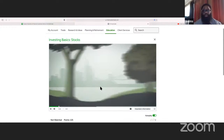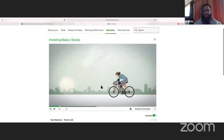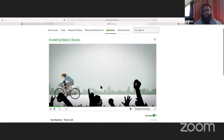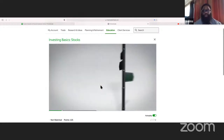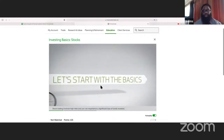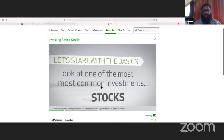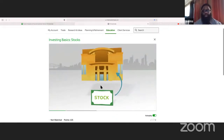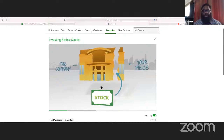Along the way, the roads may change. There'll be good days and bad days. And while learning to ride doesn't guarantee you a spot in the Tour de France, riding a bike could get you where you want to go a little faster. Let's start with the basics and look at one of the most common investments, stocks. A stock represents partial ownership of a company. When you purchase a stock, you're buying a piece or a share of a company.